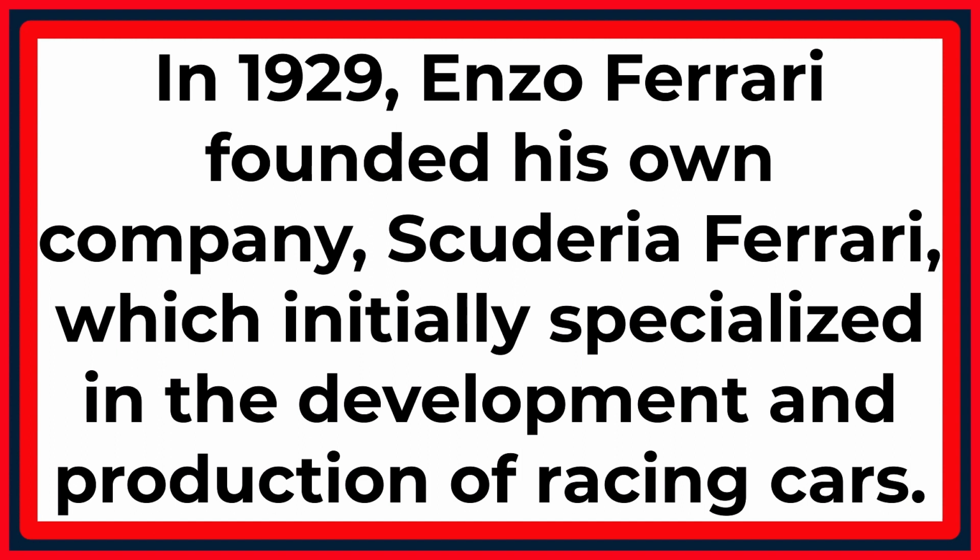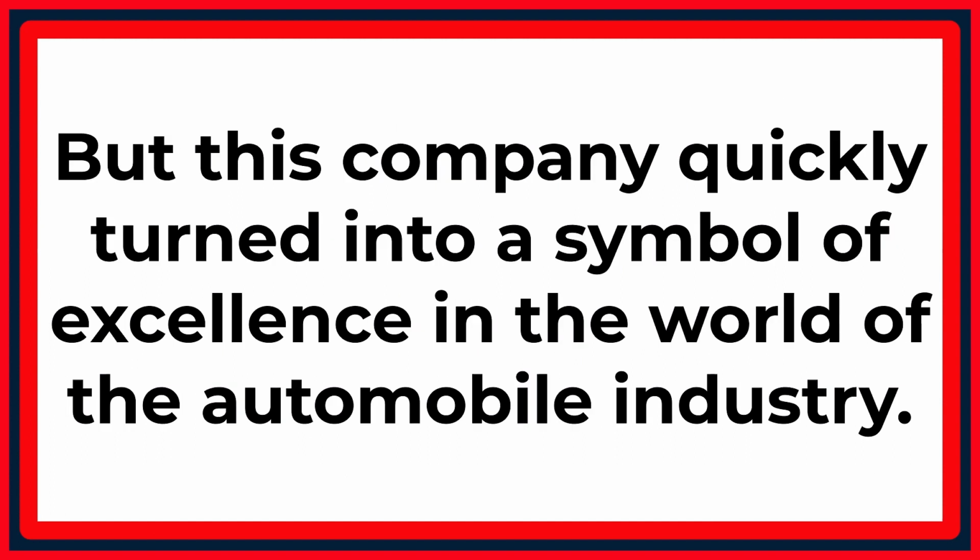In 1929, Enzo Ferrari founded his own company, Scuderia Ferrari, which initially specialized in the development and production of racing cars. But this company quickly turned into a symbol of excellence in the world of the automobile industry.